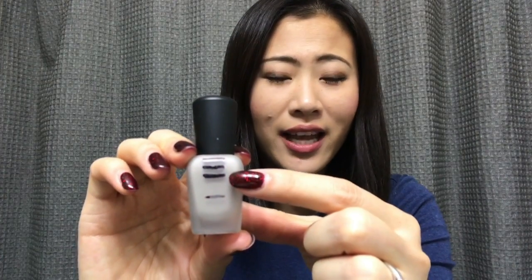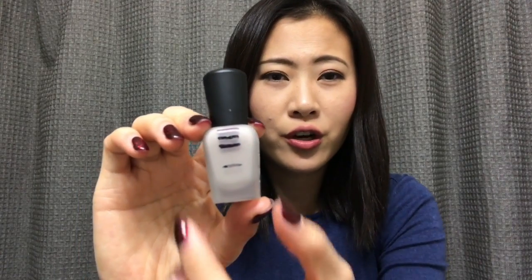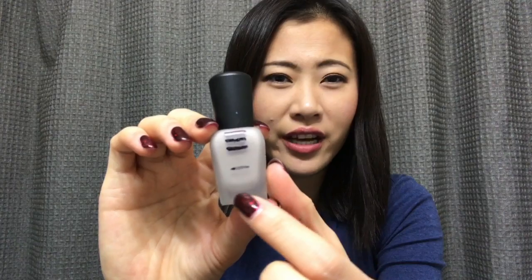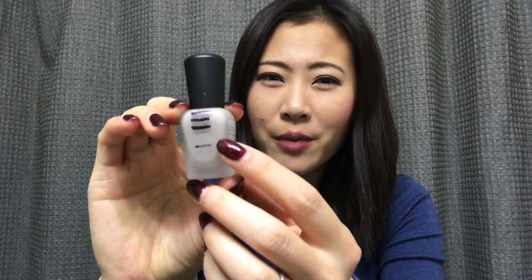Alright, next I have this Zoya polish. This is in the color Rowan. This one I have the most progress on. That was where I was last time, and this is where I am now. So I really don't have much to go, and you can see the inside of the bottle actually goes quite a lot narrower. I mean, I could finish this, but I didn't. But I'm really happy with that progress. I really enjoy this shade, so I totally don't mind using this up later.